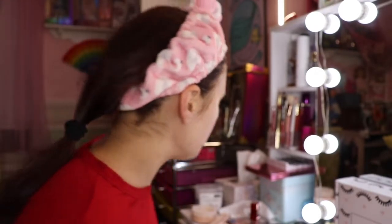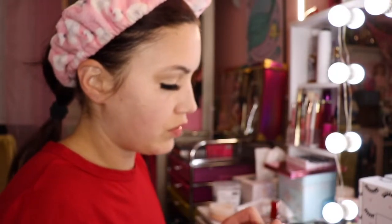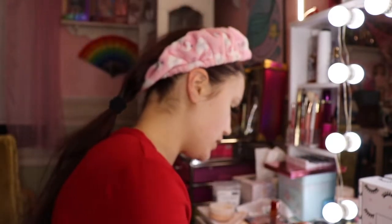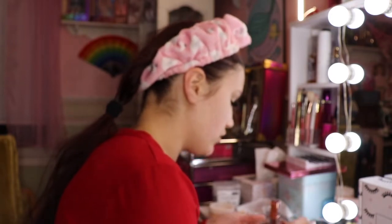So I've got the lashes on. I am just going to finish up the rest of my makeup now. Before I put on the blusher and the lipstick, I will come back. But right now what I'm gonna do is clean up the powder under my eyes. I'm going to throw foundation on. My skin is feeling a little dry, so I'm gonna use some Acure Radically Rejuvenating Dual Phase Serum. I find that this is nice and moisturizing, so I'm just gonna use a little bit of this on my face first before I throw my foundation on.